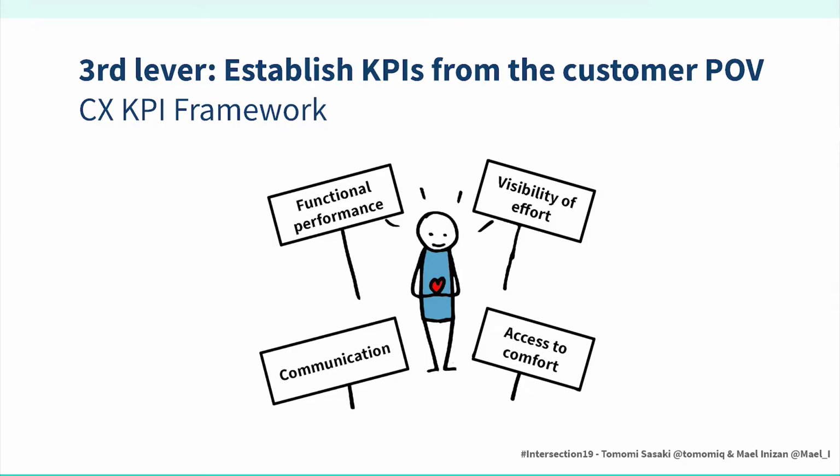And the last part was about how to establish KPIs from the customer point of view. So it's about a customer experience KPI framework. So we defined a simple set of 4 types of KPI: functional performance, visibility of efforts, communication, and access to comfort. And this simple set covers the entire journey. It will be slightly adapted depending on the mode you are in. And what we did was to frame it from a customer point of view.